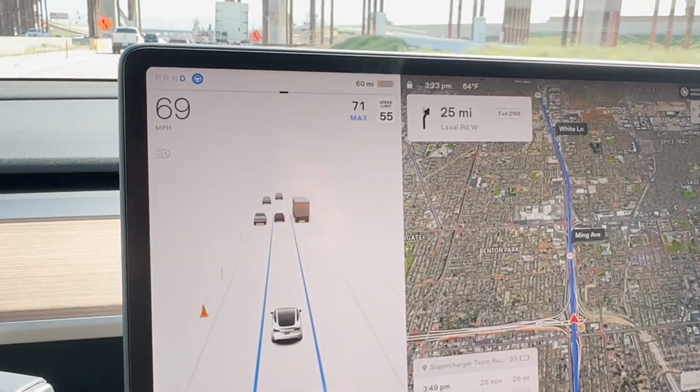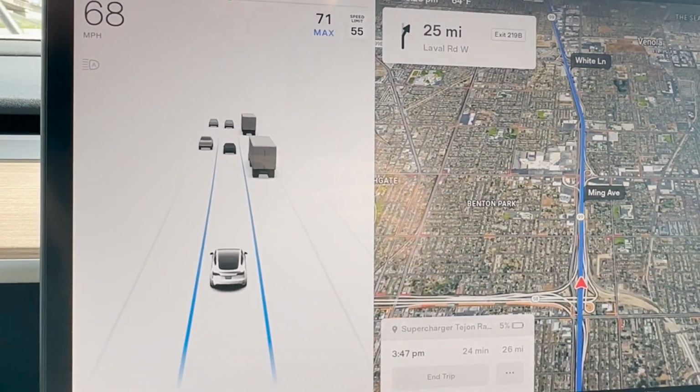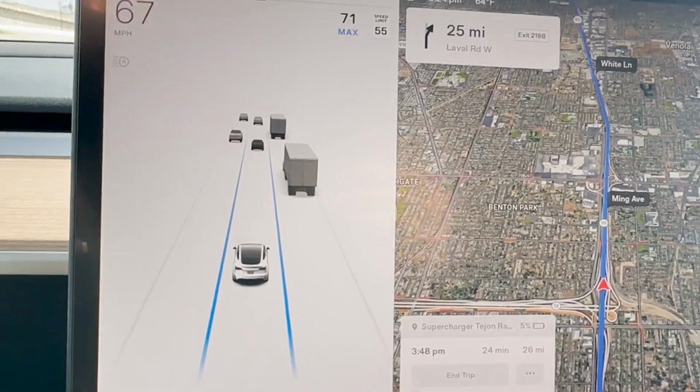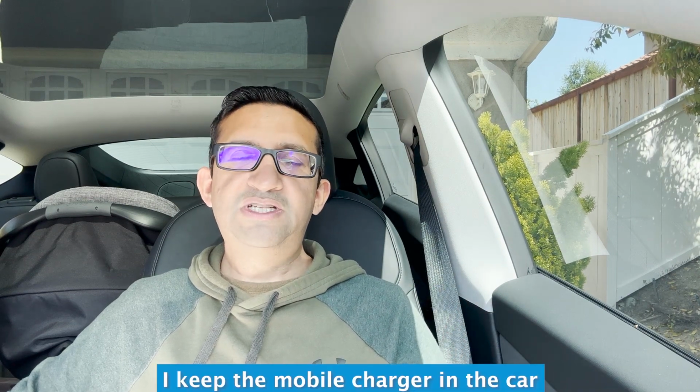One hiccup happened when I reached Bakersfield. For some reason, my car was saying that the closest supercharger is about 65 miles away, and I only had 68 miles of range left. A little bit of range anxiety started creeping in, but I had a backup plan. I do have the Tesla mobile charger that I purchased, and I could charge the car that way. That was the worst case scenario.